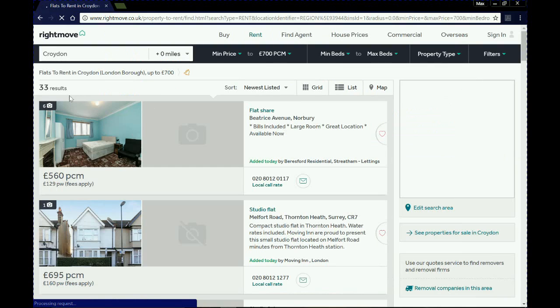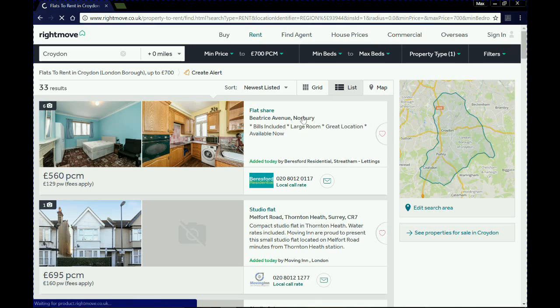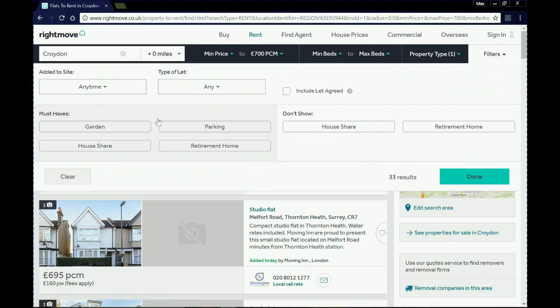And here we go, we get a list. And here we have 33 results. Now, we can add some more filters at this point. I'm going to show you how. In the top right hand corner we have the filters button. If we click on that, we have a few more options from which we can select.